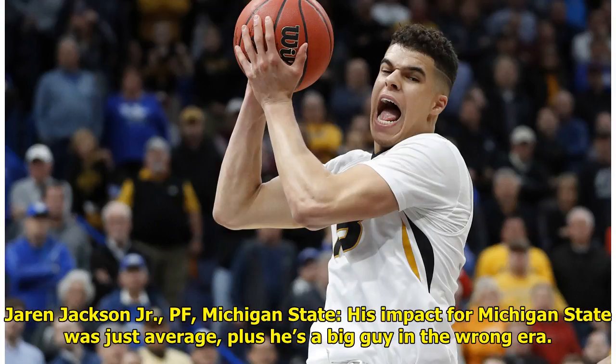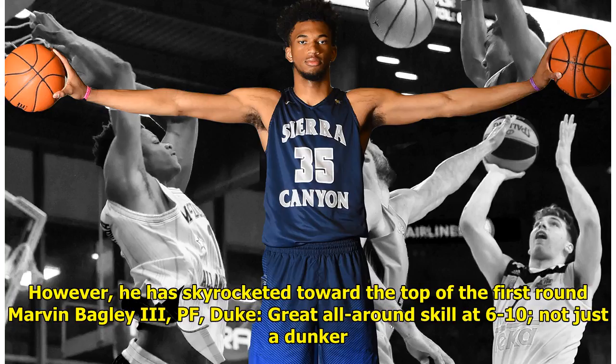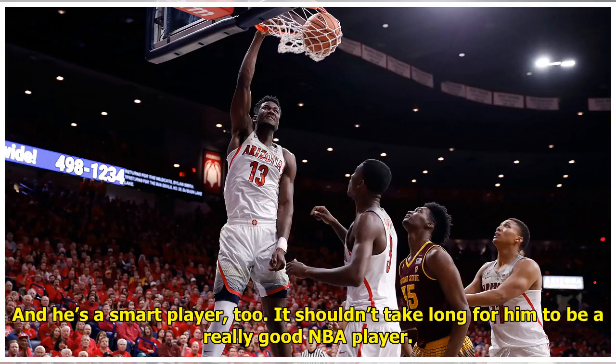Jaren Jackson Jr., PF, Michigan State. His impact for Michigan State was just average, plus he's a big guy in the wrong era. However, he has skyrocketed toward the top of the first round. Marvin Bagley III, PF, Duke, great all-around skill at 6'10", not just a dunker. And he's a smart player, too. It shouldn't take long for him to be a really good NBA player.